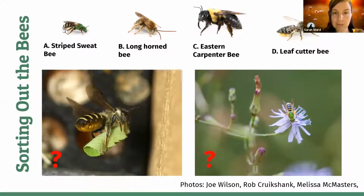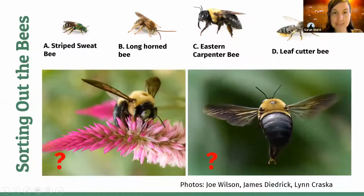And for those of you that guessed A, the striped sweat bee for the photo on the right, you are correct. This is a smaller bee, and you can really see the stripes on its abdomen. Sometimes it really has a green or a gold shine to it. So great work, everybody. This next one's going to be a lot easier because you have the same answer bank, and you know which two have already been used. If you think you know which bee species these are, you can write them in the chat.